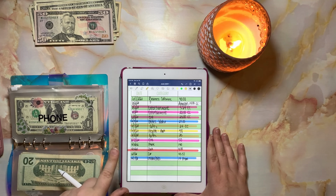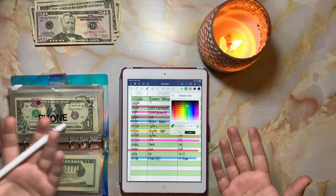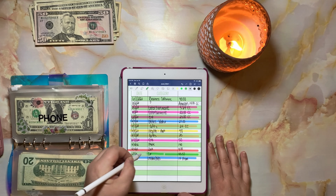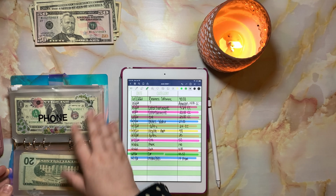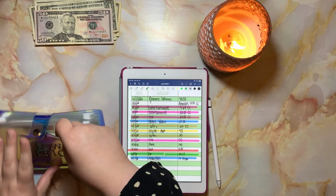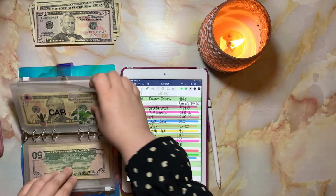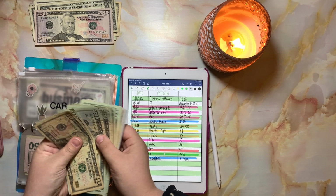Another one up we have is car. My husband had to get an oil change. So I told him to take cash, but things happen and he forgot. So we just put it on our debit card. So that was $45.57. So going to get out our car fund, which I think is in low priority. Here it is. Now let's see if we can get around $45.